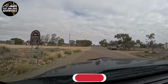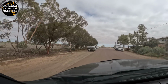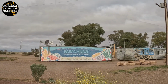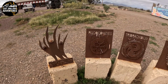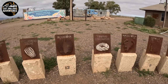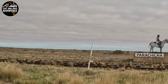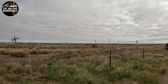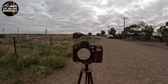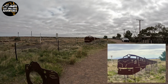Welcome to Parachilna, a taste of the Outback. Apparently it's a population of 6 people here. I read in the Outback magazine, the Flinders magazine. So guys, we've arrived at Parachilna. How cool is that? And if you do pop in here, guys, put your phone or camera within the hole of this little metal thing here, and you look at the train and it looks like a full train. Great photo. I'll flash mine up for you.